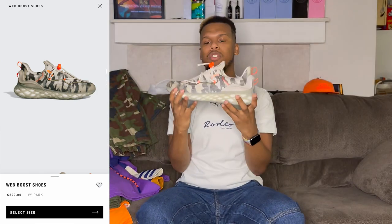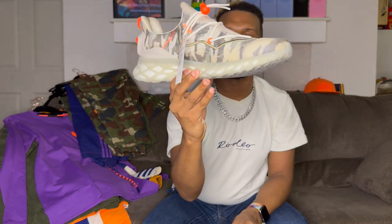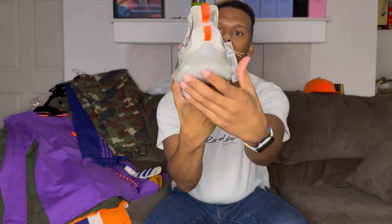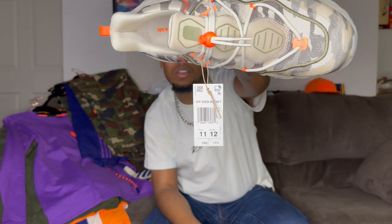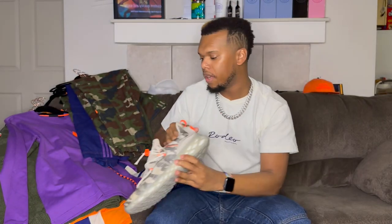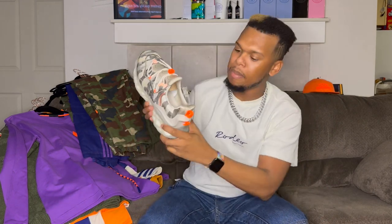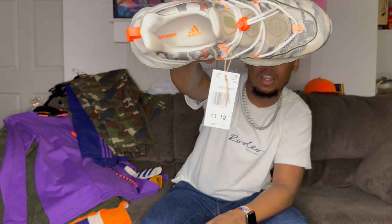These ones retail for $200 in the camo. Only one colorway. So we have this right here for you. And on the inside, we have the Adidas logos and Ivy Park logo. Looking at all three of the shoes, all three of them have different insoles. This one kind of matches the color scheme with it.